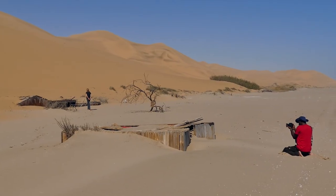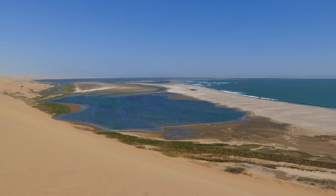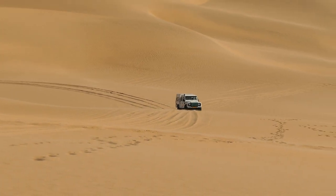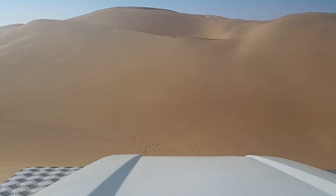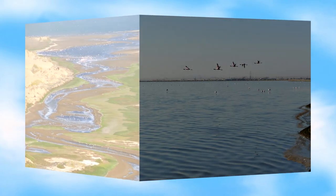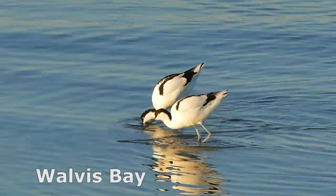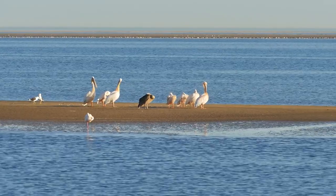A natural tidal lagoon between the dunes of the Namib Desert and the cold waters of the Atlantic Ocean, just south of Walvis Bay in Namibia. South of Swakopmund and to the west of Windhoek, Namibia's only port.